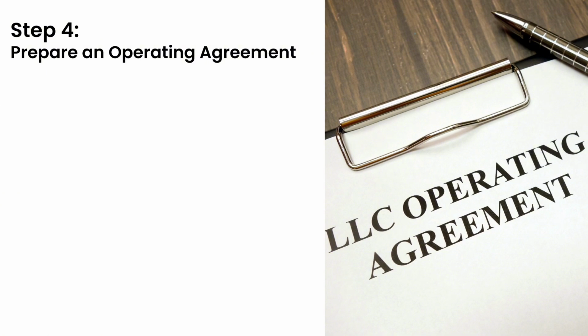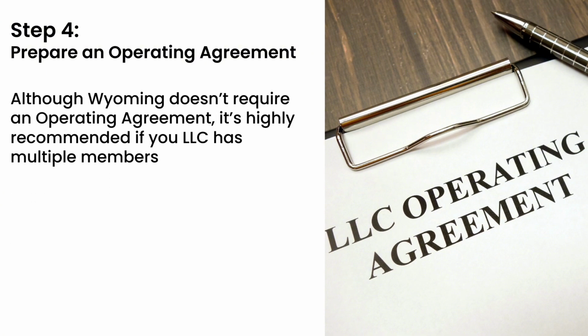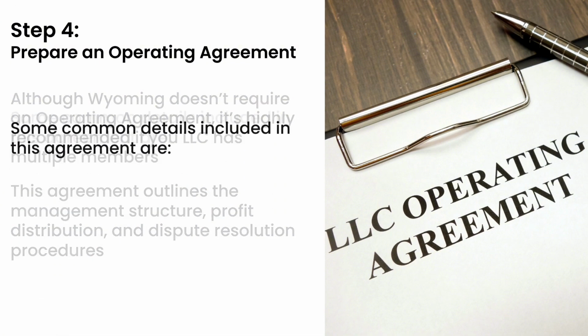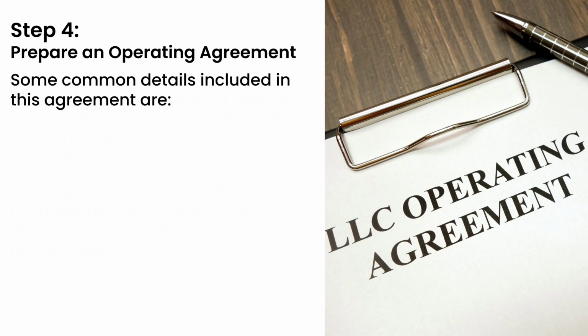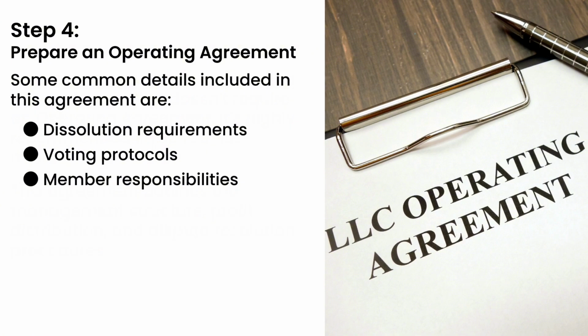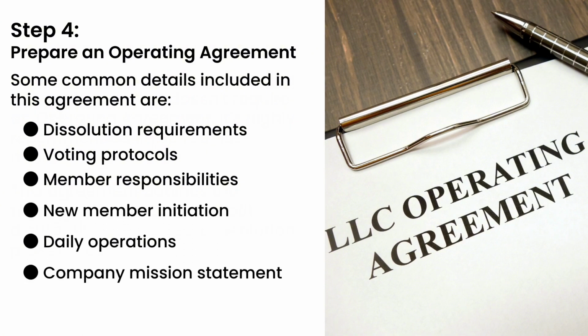Step 4. Prepare an operating agreement. Although Wyoming doesn't require an operating agreement, it's highly recommended if your LLC has multiple members. This agreement outlines the management structure, profit distribution, and dispute resolution procedures. Some common details included in this agreement are dissolution requirements, voting protocols, member responsibilities, new member initiation, daily operations, company mission statement, annual meeting dates. A well-drafted operating agreement helps prevent misunderstandings and ensures that everyone knows their rights and responsibilities.